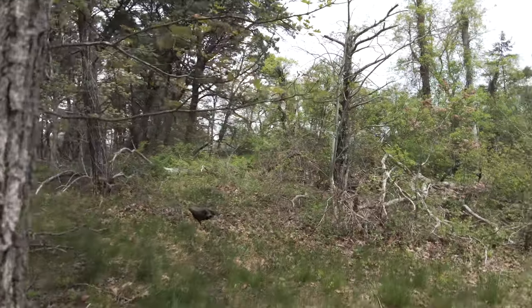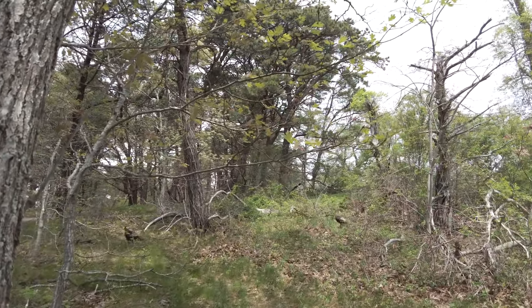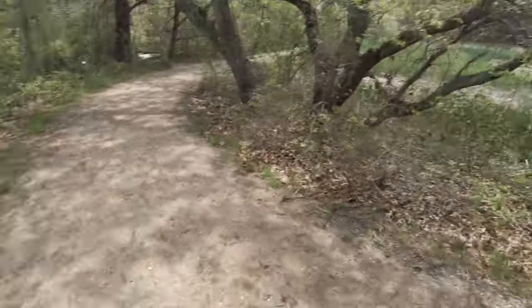Oh wow, there's a hawk right here. False. Looks like turkeys. Just a couple of young turkeys here. They're everywhere in Massachusetts. We really do see them everywhere. It's kind of insane. Where I live in Brookline, they're just always on the street blocking traffic.